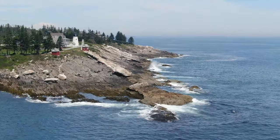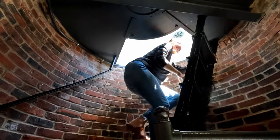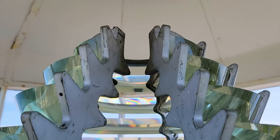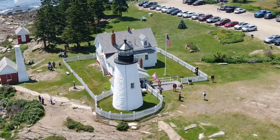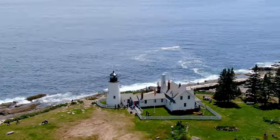And a trip to visit the iconic Pemaquid Point Lighthouse should be on your list. If you come on a day where the lighthouse is open, you should definitely wait in line and come up because the views are incredible and it's just so neat to see these old styled lenses. This has gone from oil to gas to electric and now LED, and it is still operating today as an active lighthouse.